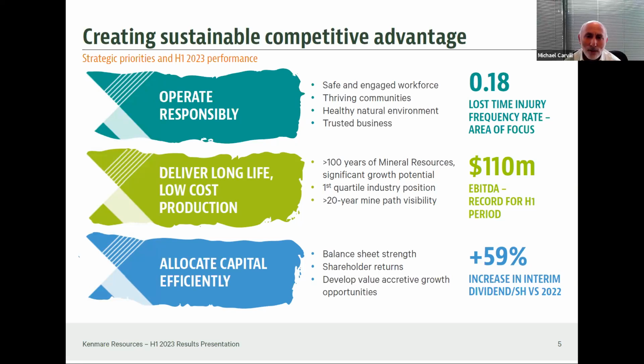And finally, it's very important to us that we're a trusted business, trusted by our staff and employees, trusted by government, trusted by our customers, and trusted by our suppliers, and very importantly, trusted by the investment community. And so we try very hard to ensure that continues to be the case. In terms of low-cost production, we are in the first quartile of the industry cost curve. So that's the good part of the industry cost curve. And we're working hard to ensure that we continue to be there for the foreseeable future.